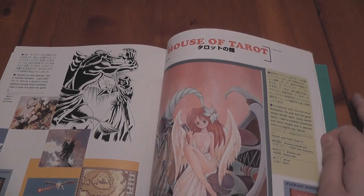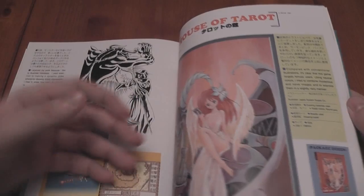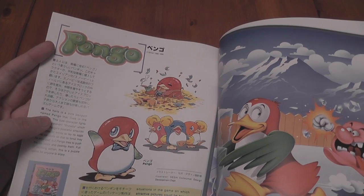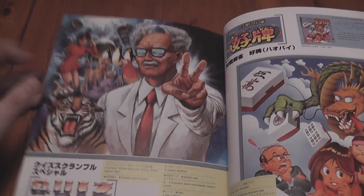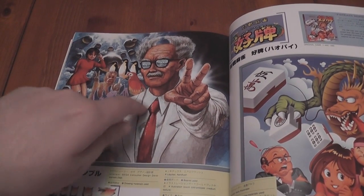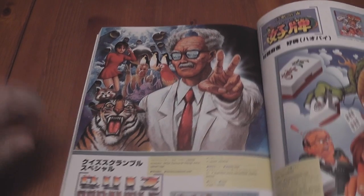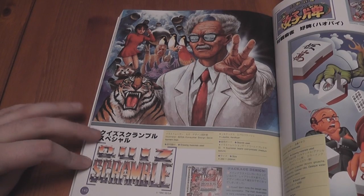House of Tarot. Nearly Naked Lady. Angel Lady. Pongo. About a penguin. And oh, I like this guy. I don't know who he is, but I like him. He looks like a mad scientist. And look, he's got a pet kitty. And it's Quiz Scramble. Oh, well.